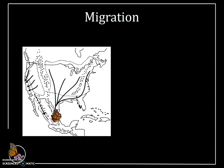You'll notice that the North American population appears split on this map by the Rocky Mountains. There are two distinct populations of North American monarchs, one in the west and one in the east. These monarchs are not genetically distinct, and monarch tagging has shown that there is some mixing that occurs between the populations.